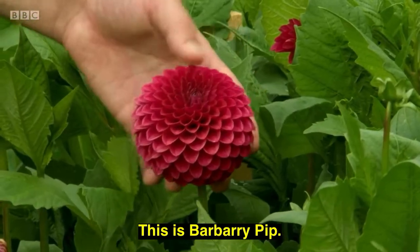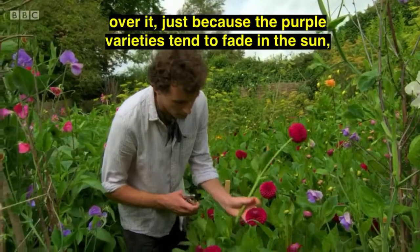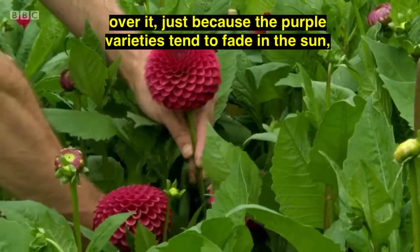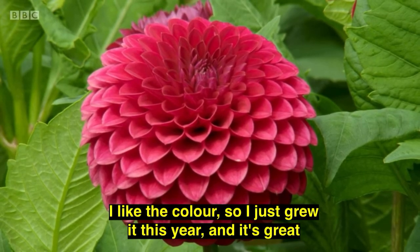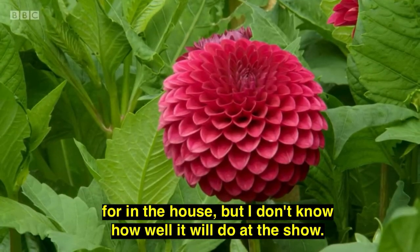This is Bearberry Pip. It's my first year of growing it, but it definitely needs a cover over it just because the purple varieties tend to fade in the sun, so they lose their true colour around the bottom. I like the colour, so I just grew it this year, and it's great for in the house, but I don't know how well it will do at the show.